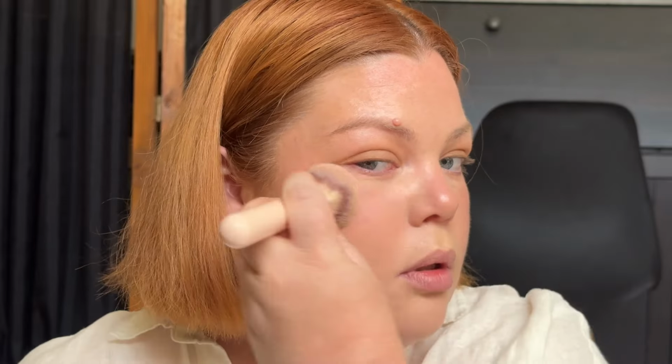Yeah, don't need highlighter. Look at that, natural glow. This for me is such a summer look as well as we come into summer. I mean, spring too, but I love how natural this is for summertime. It's lightweight and I tend to wear less makeup in summertime. I might just do the tiniest bit more here.